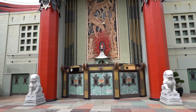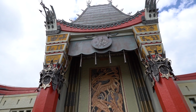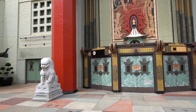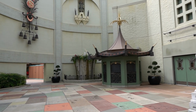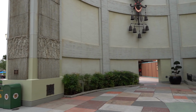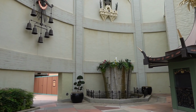And of course the Chinese theater is still being refurbished to include Mickey's Runaway Railway, because the Great Movie Ride was closed, unfortunately, almost a year ago now. But it's still beautiful to walk around the courtyard here, and very few people do that. So take a minute and enjoy the music and walk around. I love these water fountains on either side. They're really, really nice.